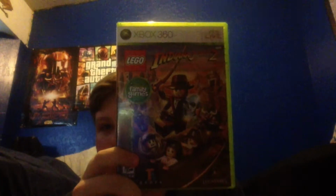Moving on, I do have some LEGO games. I do have LEGO Indiana Jones 2. Very good game. Comes with all 4 of the movies in one game, so that was a deal. Next, I have LEGO Star Wars, the video game, on PS2. Very good game. My brother owns the second one, but I don't. I'm sorry, that got mixed in with this. Sorry, I guess I'll show some PS2 games, but it's mostly Xbox.